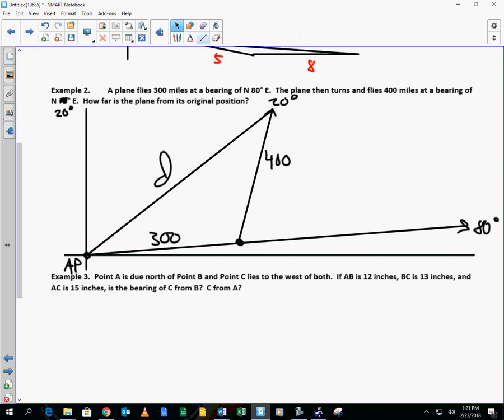Go! Somebody say something intelligent. It is a triangle. Good. Less than 700. Good. Find an angle. Good. Let's find an angle. What, Grant?